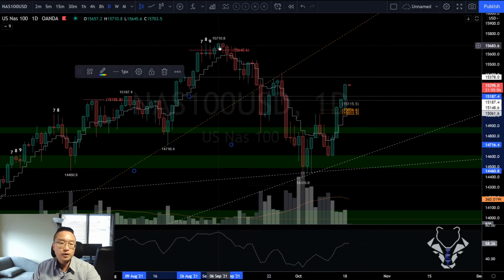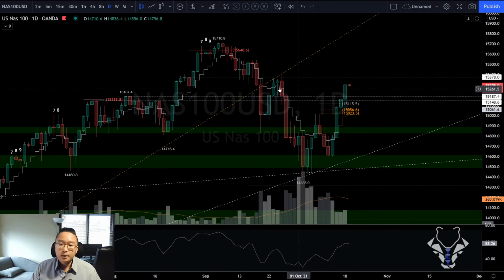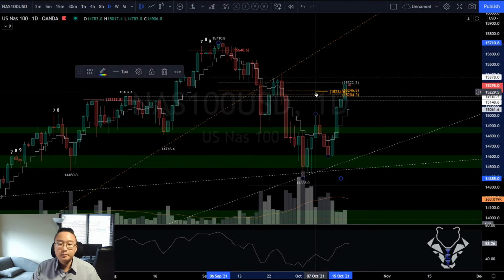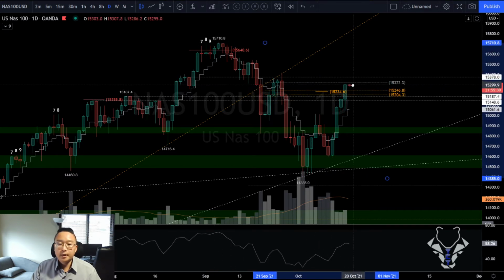So essentially this was an overshoot. 1, 2, 3. Okay, let's see what the extension target looks like. So we got past the 1-to-1 extension target already.